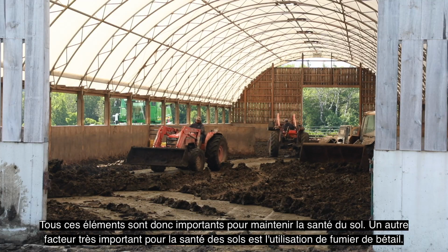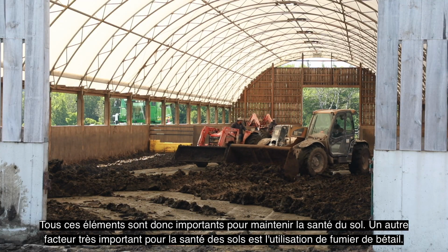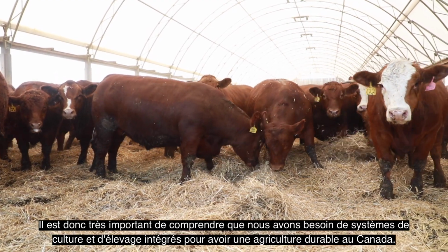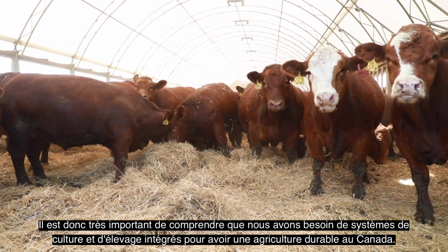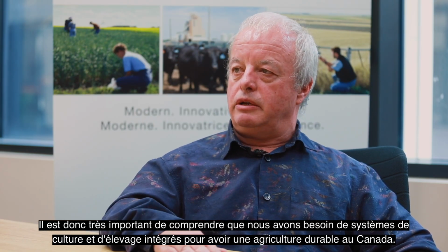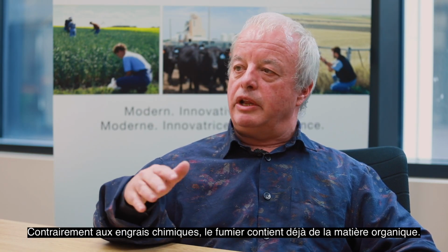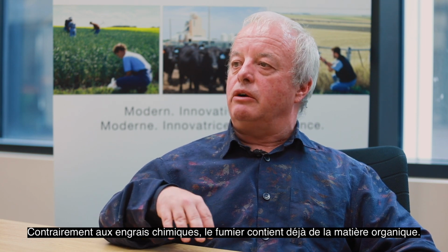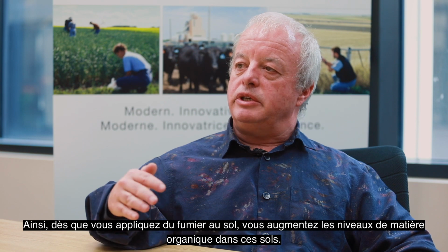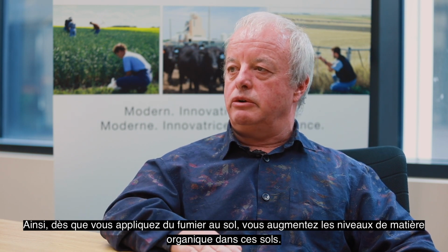Another really important factor in terms of soil health is the use of livestock manure. So it's really important to realize that we need integrative, both cropping and livestock systems in order to have sustainable agriculture in Canada. And manure, unlike chemical fertilizer, has organic matter already in it. So as soon as you apply manure to the soil, you're increasing the organic matter levels within those soils.